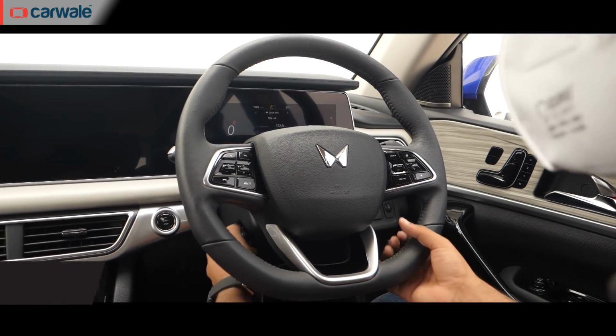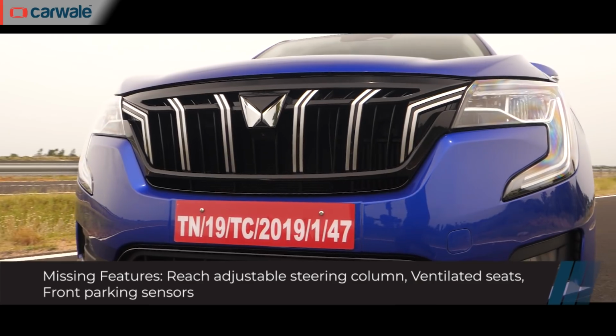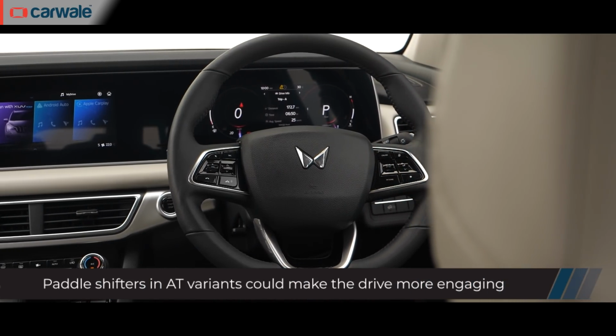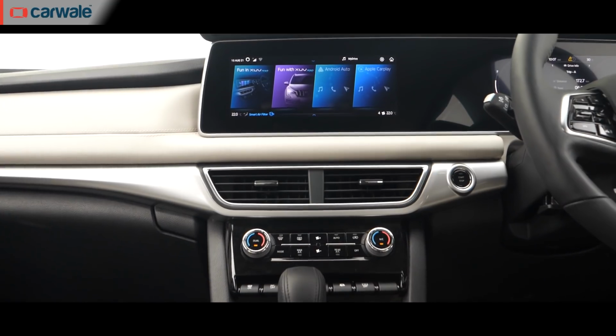There is some stuff missing on this car though. For example, the steering column is adjustable for rake only and it's also missing ventilated seats and front parking sensors. Then there's the lack of paddle shifters, which is something we feel should have been here given the performance on offer. This being a technology focused cabin, of course you get a full suite of connectivity tech.